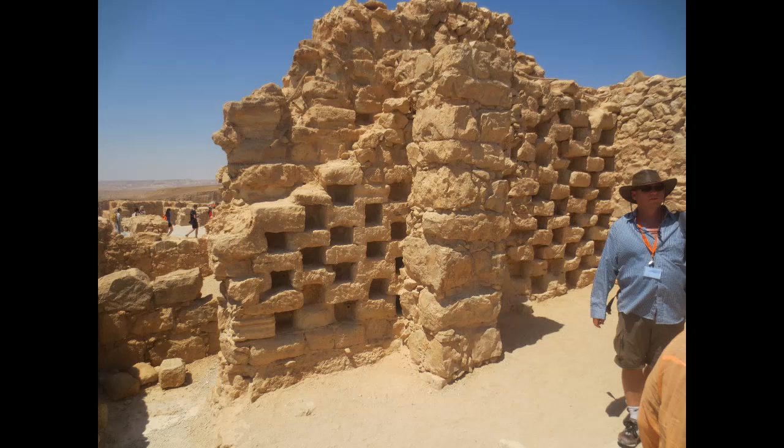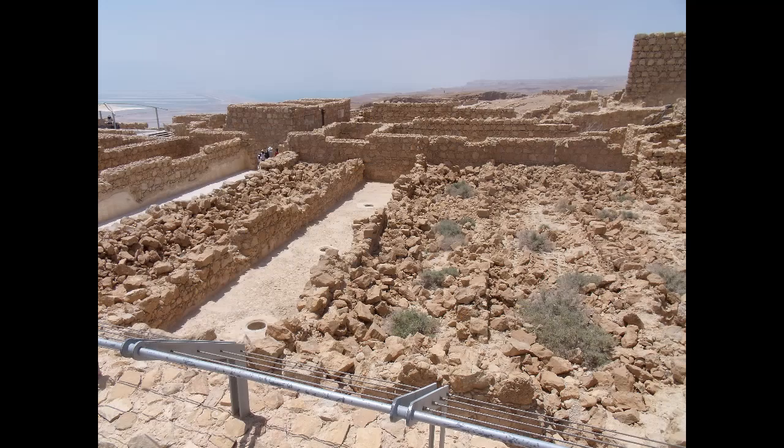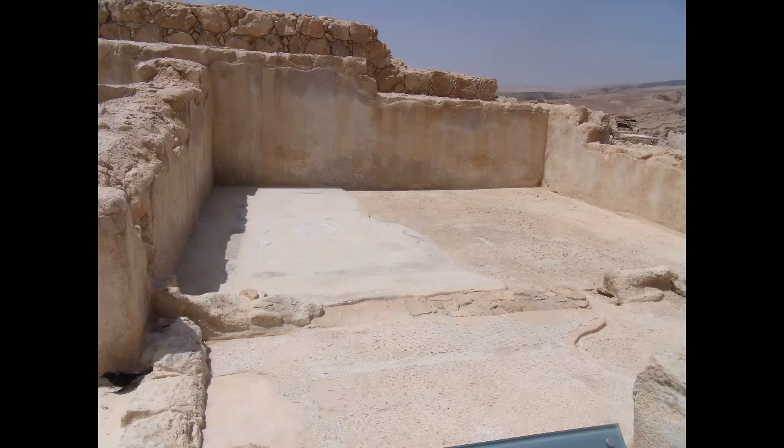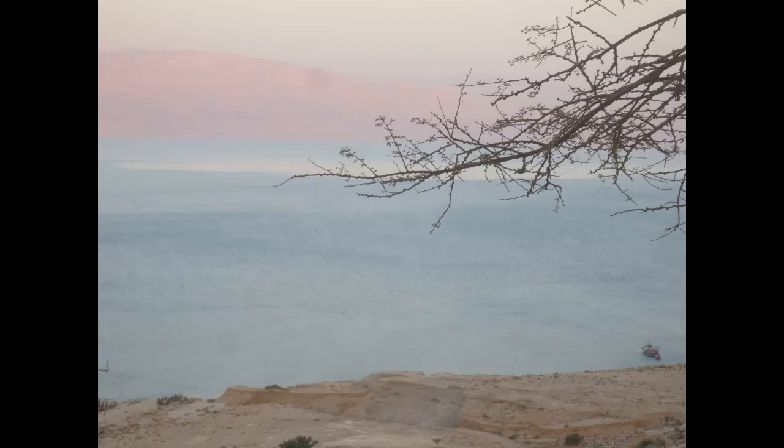And thus, Masada was abandoned, but it was never forgotten. There is a surprising amount to say about the sites around here, despite the intense heat, and when you're in the area, whatever side of the border you're on, it's well worth the visit.